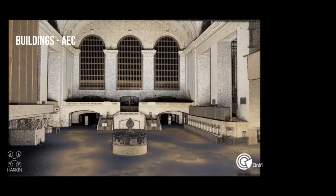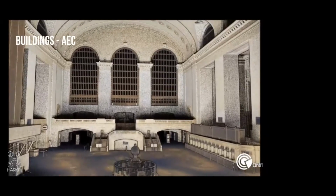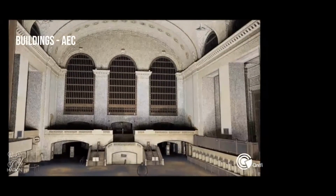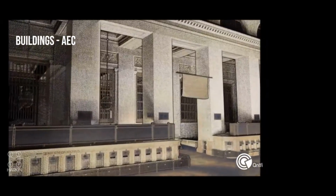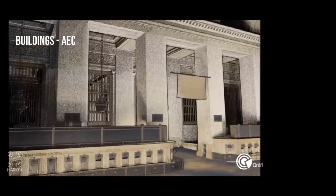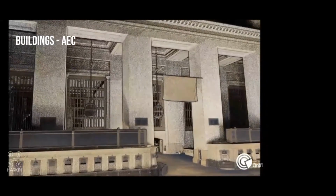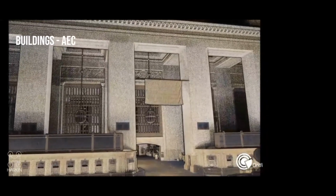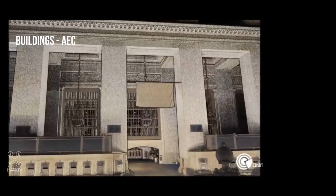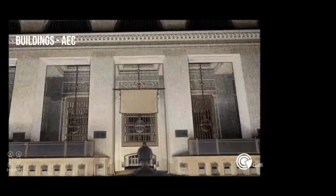In the buildings and AEC space, this is a great one from Hark and Aerial and our friends at Quantify over in New York. For those who may not already recognize it, this is Grand Central Station, or Grand Central Terminal, in New York City. I just thought that the quality and the clarity of the data was stunning. Some of the finer details on the railings and the fence were collected in a walking scan, being able to just walk around this environment.